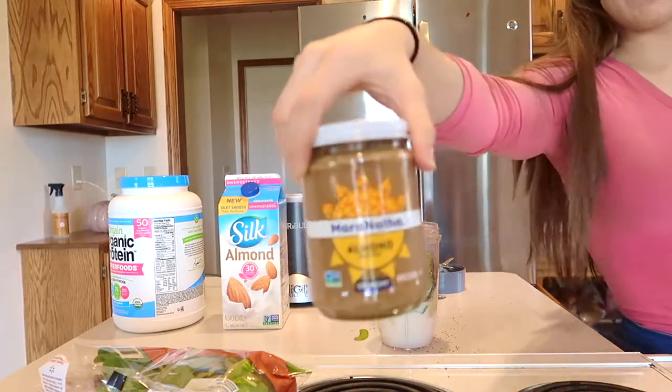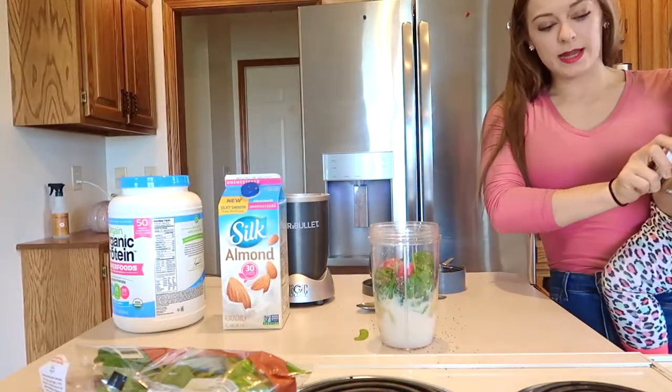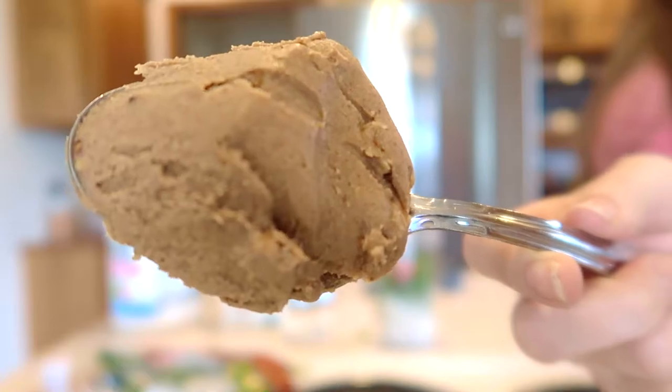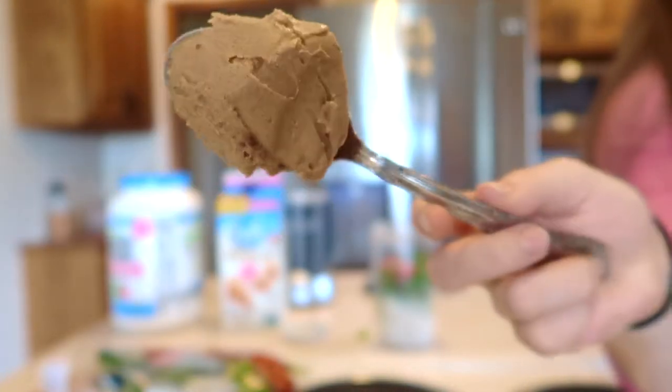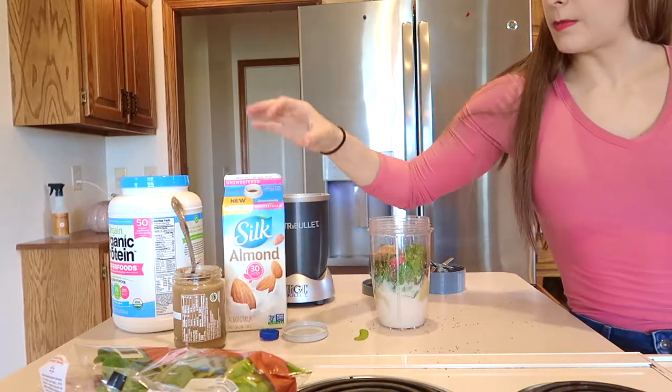Next, I'm going to use my Marinatha almond butter. It's really good. And this is going to be my fat, my healthy fat. So I just did 1 big fat scoop of almond butter. I think I'm gonna add just a little bit more almond milk to the top of that.